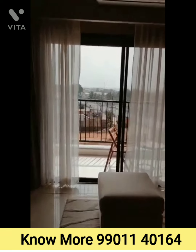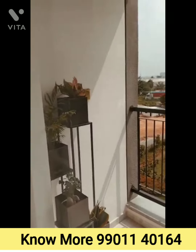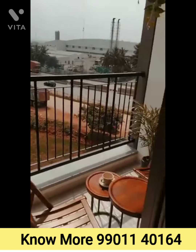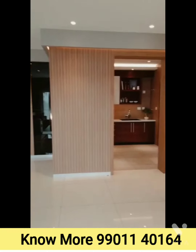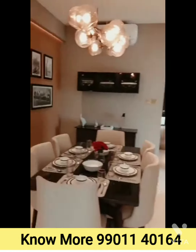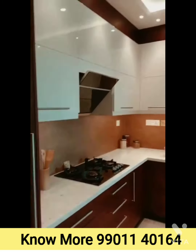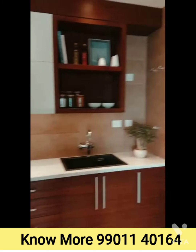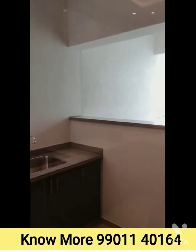There's a wonderful balcony where you could laze around, spend great moments. A usable balcony where you could sit and sip a cup of coffee. All Sobha properties come with a large sized kitchenette. You also have your utility area which is separated.